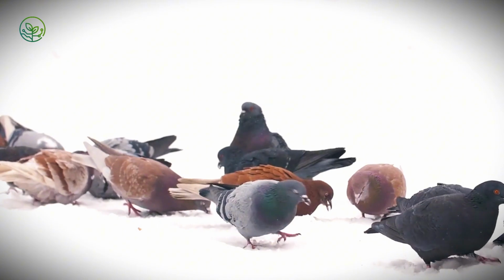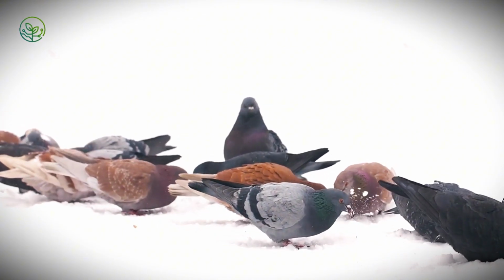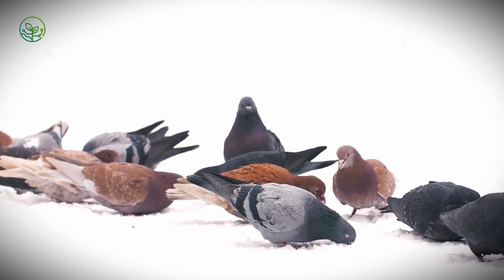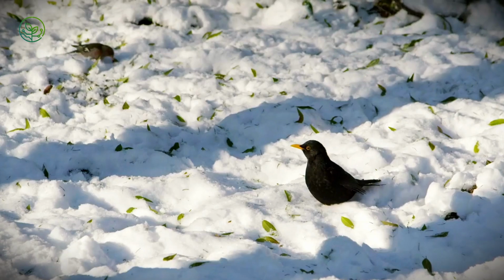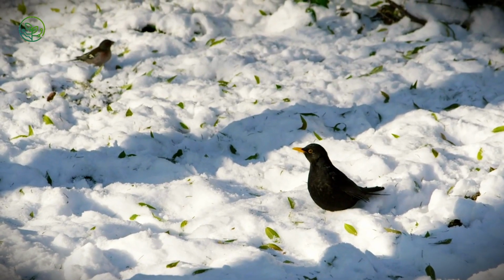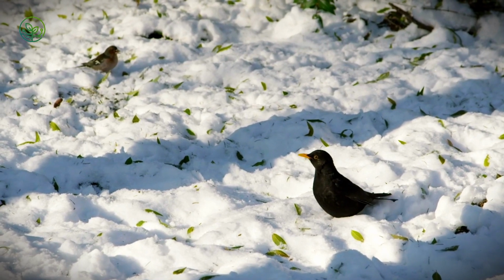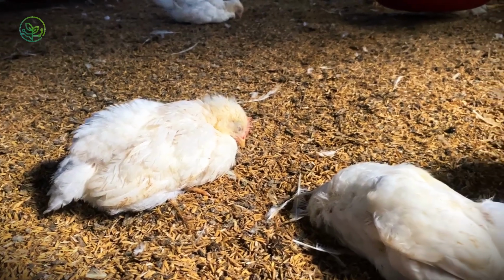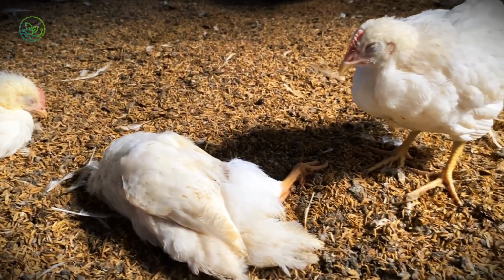The balance between keeping birds warm enough to prevent hypothermia and cool enough to avoid overheating is delicate, requiring constant adjustments based on real-time weather conditions. Transporters must anticipate changes in temperature along the route, preparing for sudden shifts that could threaten the well-being of the birds. Beyond environmental hazards, disease control is one of the most pressing concerns in live poultry transport.